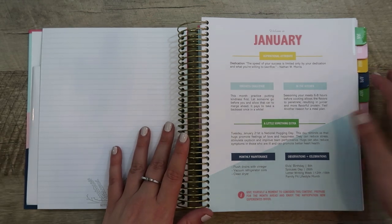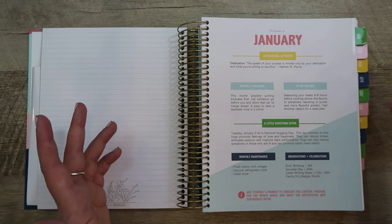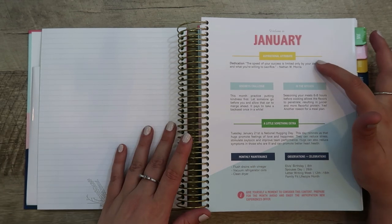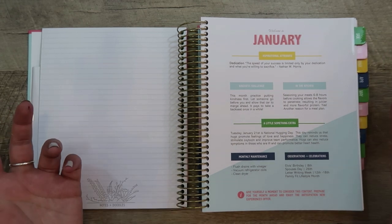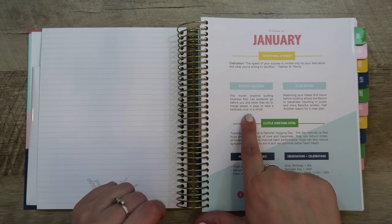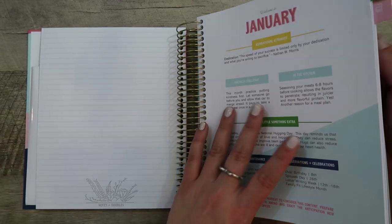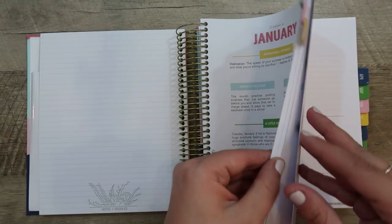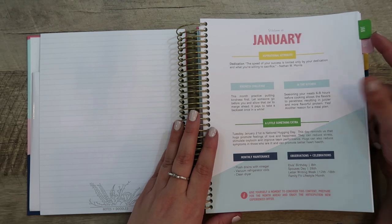All right, then we have the monthly welcome page. So each of these pages is going to be different, and it has some information. So it's got an aspirational attribute, something that you want to work towards, and a quote that's going to help you get there. It's got a kindness challenge, which is so freaking cool. I love that. Not the same challenge every month, but I think there's a kindness challenge every month.